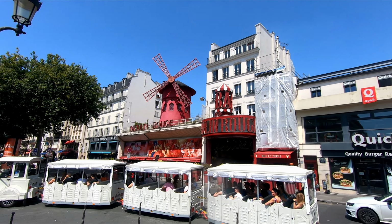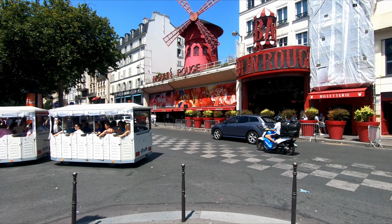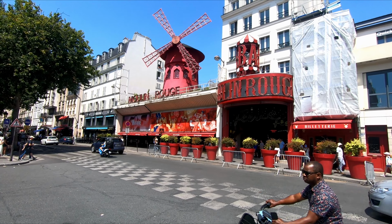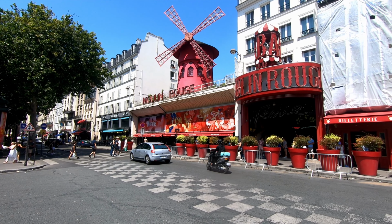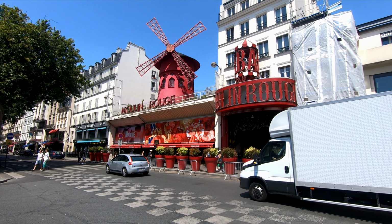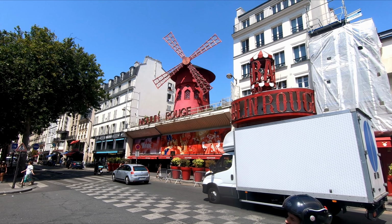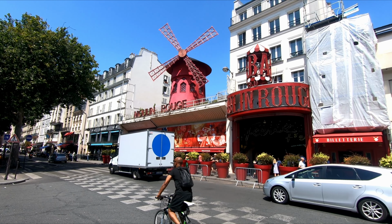All right, there it is. The very famous Moulin Rouge. The heart of the Monmartre district here and cultural center of Paris. And this area was home to Toulouse-Lautrec.